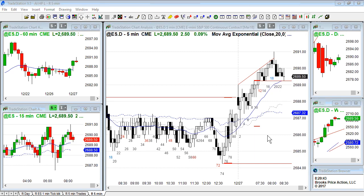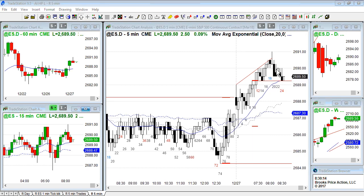I went back to flat. I'm flat right now. I'm looking to buy. To sell, I would need a double top, maybe sell above this high, maybe sell at those measured move targets a point higher, or an endless pullback, 15, 20 bars, just pulling back relentlessly.